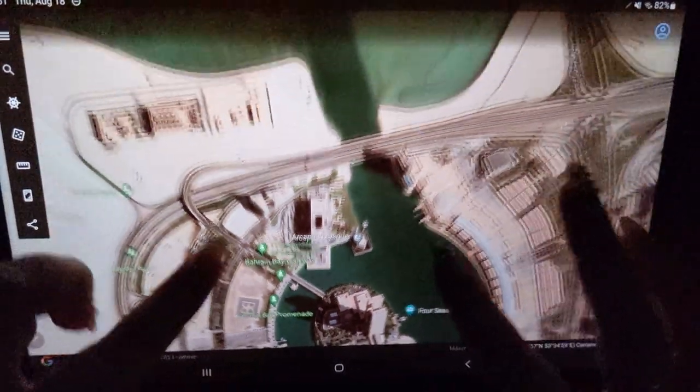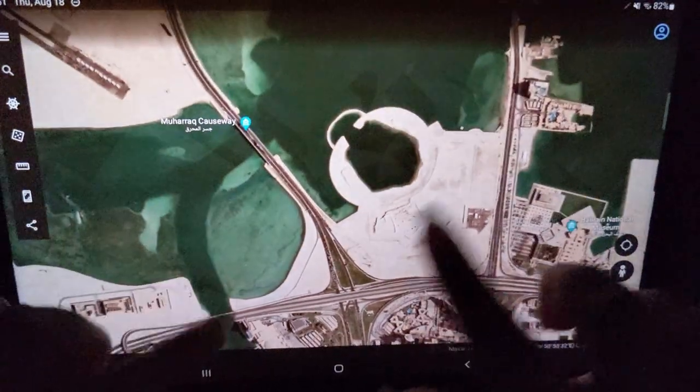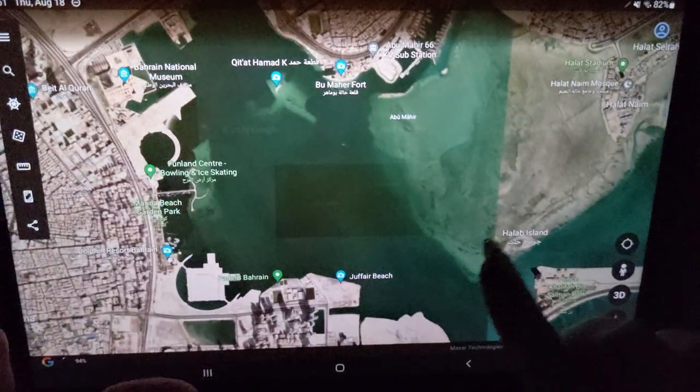Beautiful gardens and everything. And as you can tell, this is all reclaimed island, right? It's still being built upon. It's just all laid out, ready to be built on. Let me see if there's anything else I wanted to show you over here before we go to Muharraq. I'm not sure.